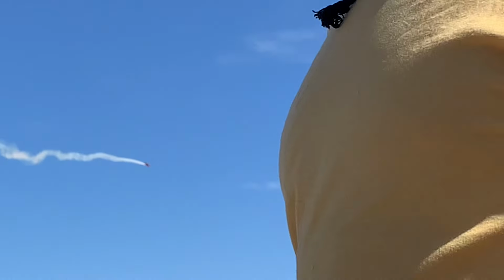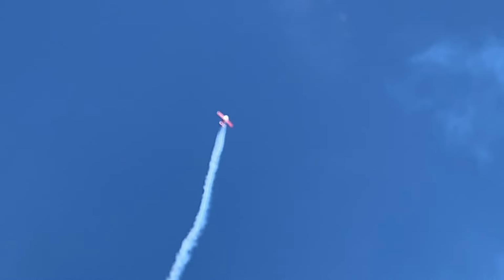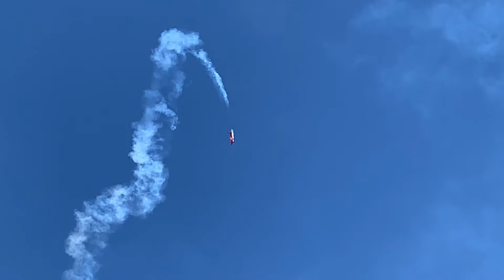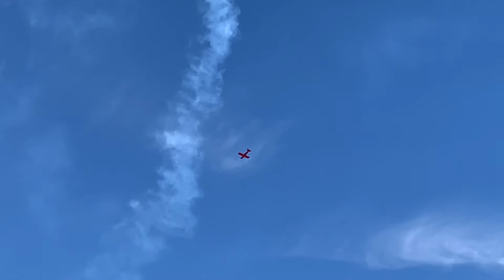Rob is 83 years old. He's the oldest air show performer in the circuit. I met Rob at an air show just like this. I was doing all the promotional materials, and he said, "Who's that girl?" And then he wanted to check out my airplane. I honestly think he wanted to look at my plane.